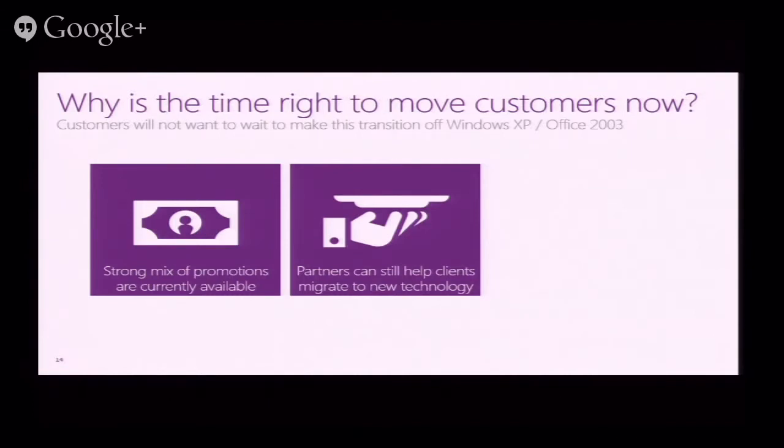So why should customers move now? Strong mix of promotions. Right now we're putting a ton of promotions out there for business partners like Connecting Point in particular, so that they can have what they need to make the sale with you. And not just a sale and transaction, but so that you can be positioned to buy what you need in a time frame that fits your needs, so that you can start putting a strategy together to start upgrading, to get to that migration path that makes sense for you. The promotions are in place right now for them to leverage and for you to leverage.